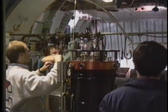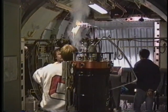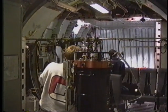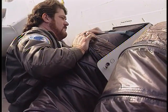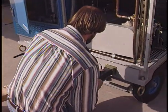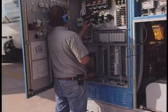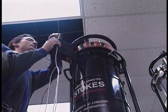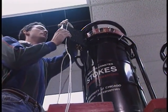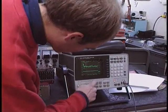The telescope and the detectors must be very cold. Otherwise, the infrared radiation from space would be lost in the heat of the instruments. Part of flight preparation is pre-cooling the telescope to about -20 degrees centigrade prior to takeoff. This is done using a giant specialized refrigeration system and liquid nitrogen. The detectors, which will collect the faint infrared radiation, are pre-cooled to a much lower temperature.